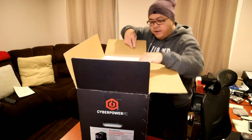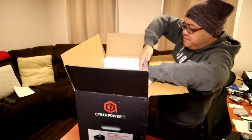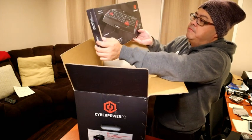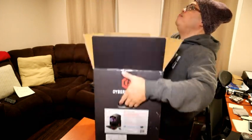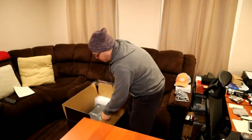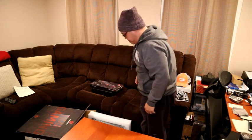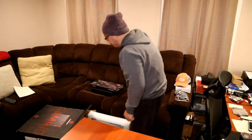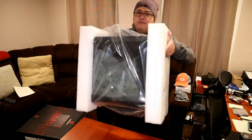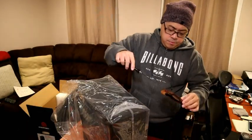And then we have another small box. As you can see, there's the PC right here. But we have another box right here. It is the keyboard. We need to put this sucker down here. There it is. There it is. Ba-ba-bam. Think we're okay? We don't need the knife anymore?